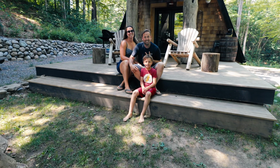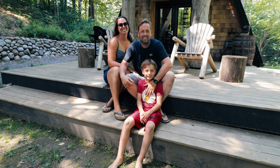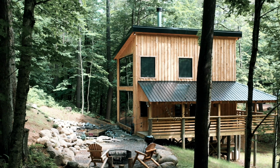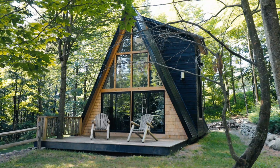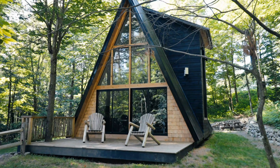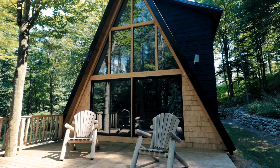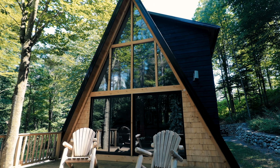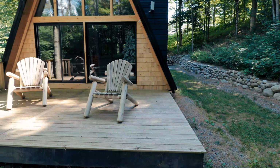This is Chris, the owner and builder of the A-frame cabin, along with his wife Jenny and son Ethan. Chris also built the beautiful treehouse I showcased in last week's video. But now as you approach the A-frame cabin, this is the stunning exterior that will welcome you. There's a little deck right here and 2 chairs. I also love how Chris combined both the black exterior on the roof and the siding, along with the beautiful wood finishing in the front.